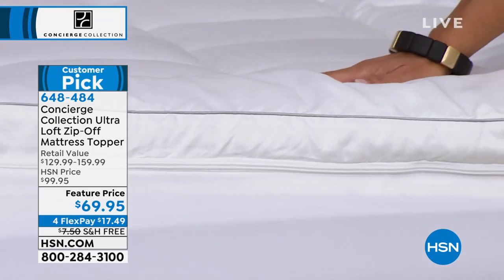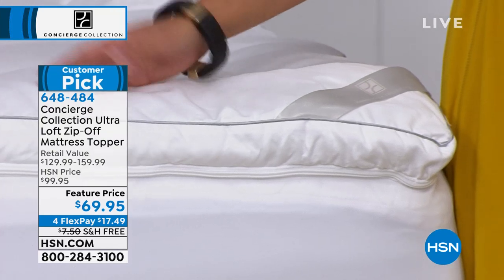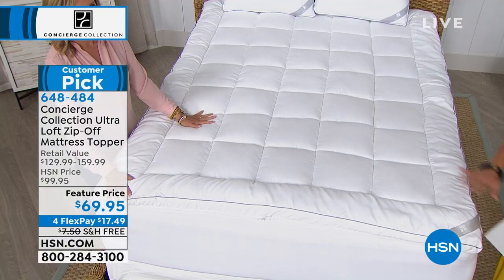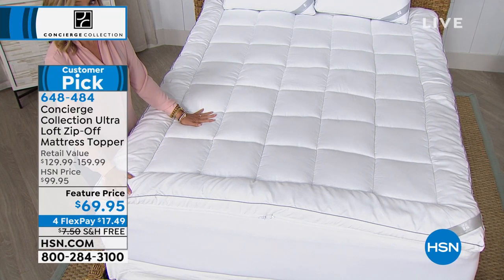We don't do that. So it's on sale. It's free shipping and handling. And with the four flex payments, $17.49 to complete. Completely transform the way your bed looks and feels. To me, that is a game changer, like you said.